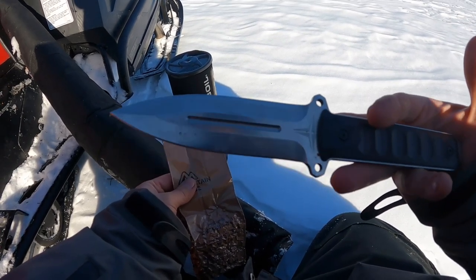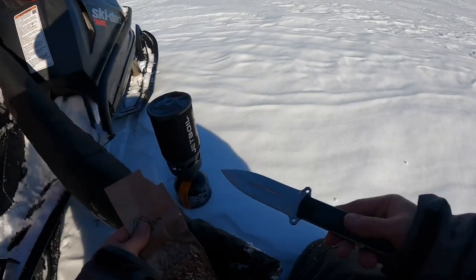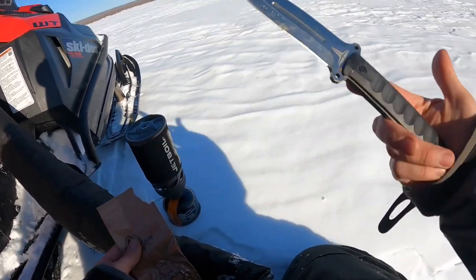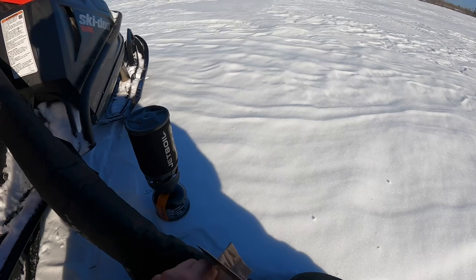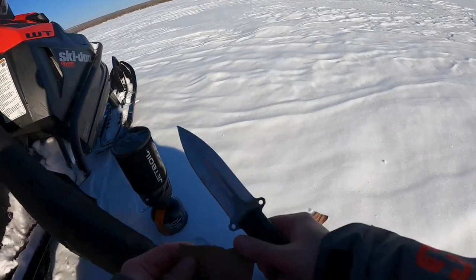So this doesn't do a whole lot of work. It's just the knife on my side. If anything ever happens, I always have this. This is a double-sided D2 steel blade. It's a decent knife, pretty sharp. Definitely something that I can grab in a hurry if I need to.